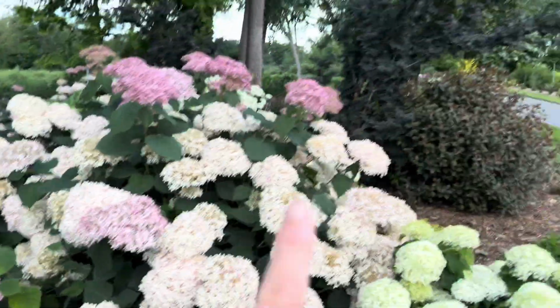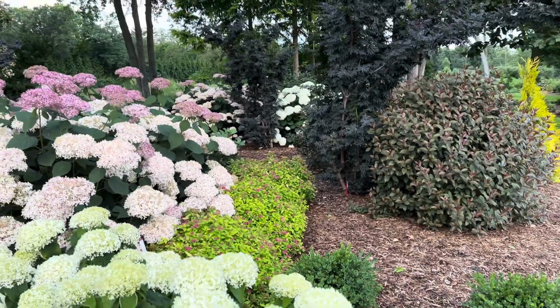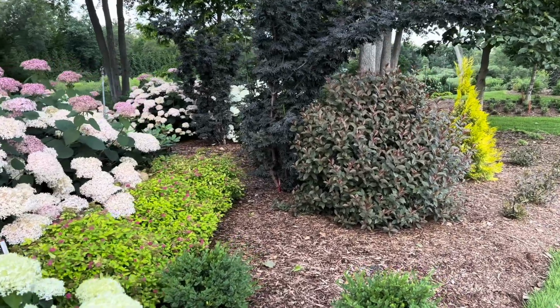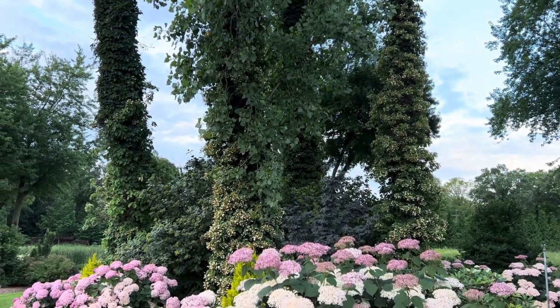We've got another one back here too. They've got 1, 2, 3. So that's another thing. Plant in multiples. I mean, if you've got the space. For me, I can only plant one of the elderberries because my yard is small, but one of the black lace elderberries. But look at, isn't that beautiful?